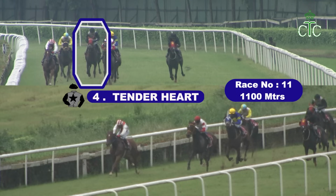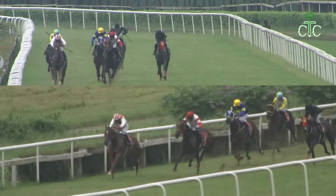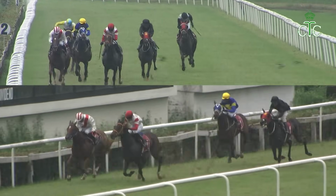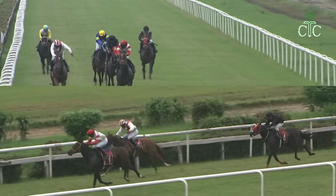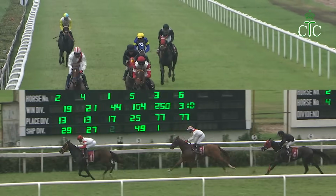Number 4, Tenderheart. Tenderheart has a couple of starts, finished on 5th in both of his starts. Last start in race number 11, it was a little slow out of the gates, was brushed up. Then as you can see on your top screen in the grey and black jacket, it was given a few reminders, but all it could do was finish on 5th. The winner here was East Side.